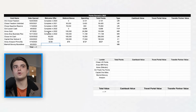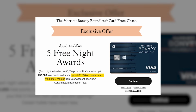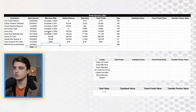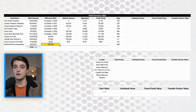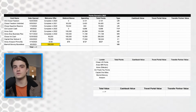As for the welcome offer on it, it's a little bit weird because I got a 5 free night certificate offer after spending like $5,000 in 3 months on this card, I believe. And each one of those free night certificates is worth up to 50,000 points. So the way that I put it in this spreadsheet in order to make all the calculations work is that I put a total of 250,000 points for this welcome offer, because that is effectively how many points I got deposited to my account, even though they weren't actually deposited as points, but free night certificates instead.